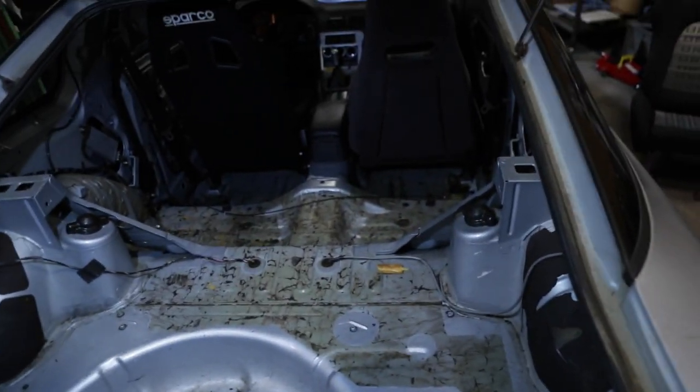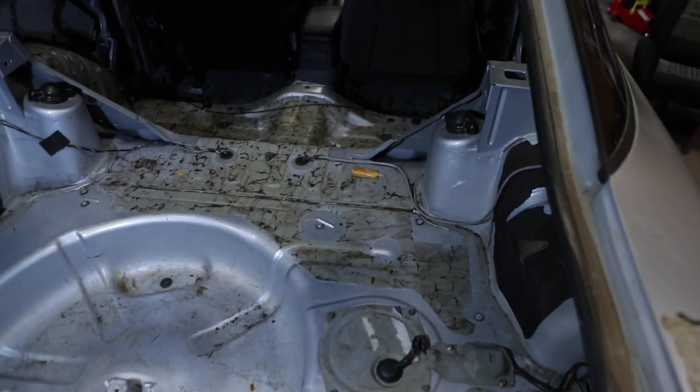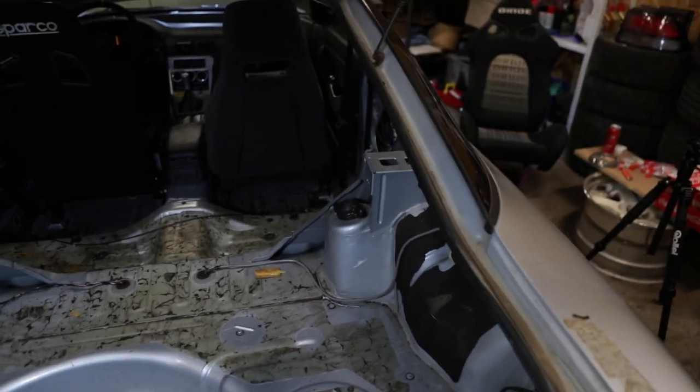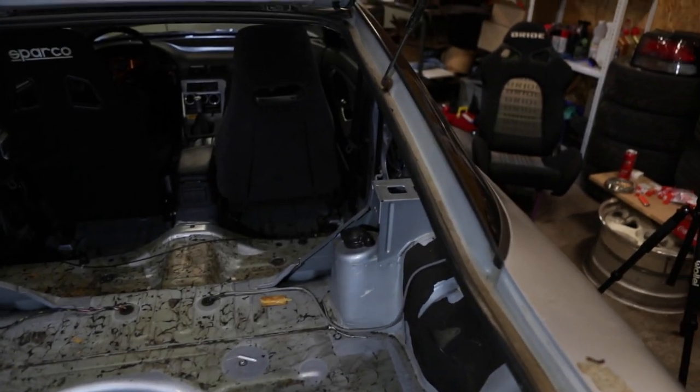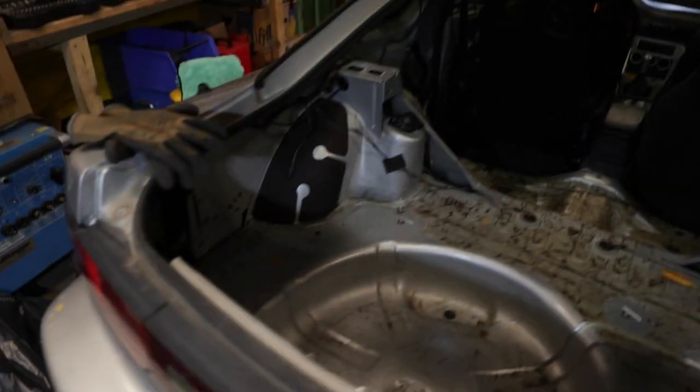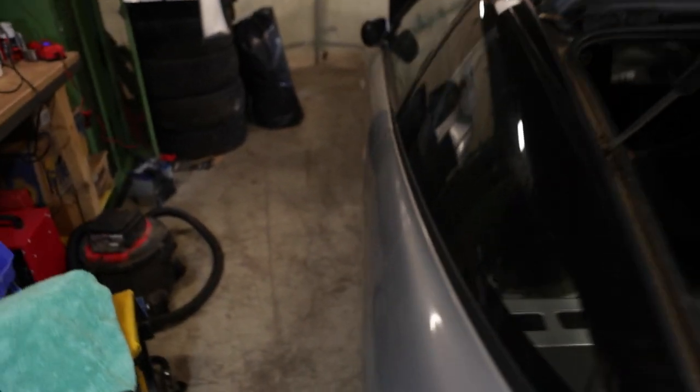So to the interior, short, it's empty, it's messed up, we need to address that, get some sound deadening back in, because it will be a daily driver and I kind of want it with some comfort. We need some stock seats again, I got those, lucky me.